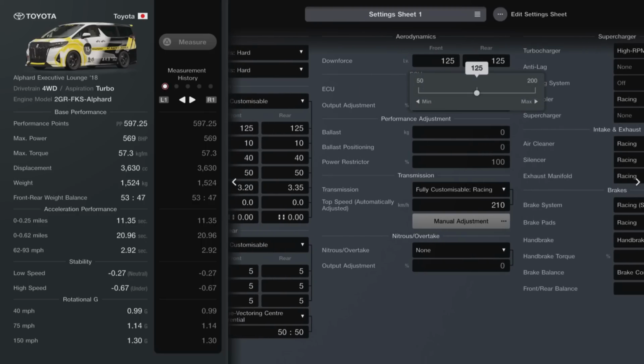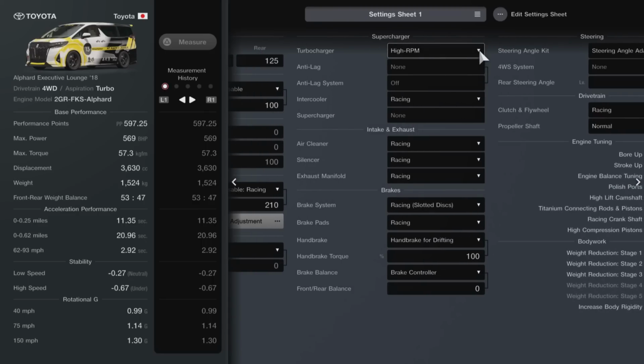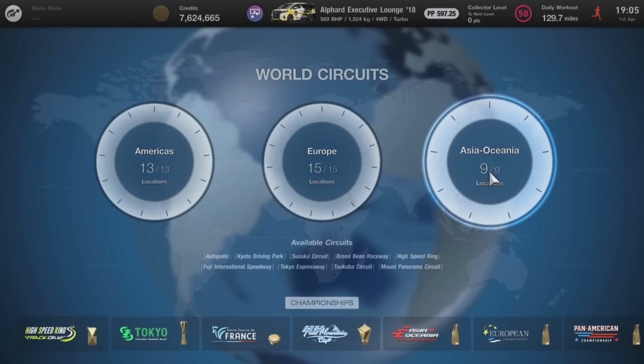Fully customizable ECU with a downforce set to 125 for both front and rear, high RPM turbocharger, racing intercooler, racing air cleaner, racing silencer, racing exhaust manifold, slotted discs, brake pads, and then we do have the odd bits, with clutch and flywheels racing, and then on the main performance parts we literally have everything installed apart from increased body rigidity. So ensure you got all the weight reductions and all the engine mods. It should come out at 597.25.